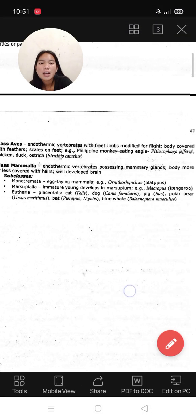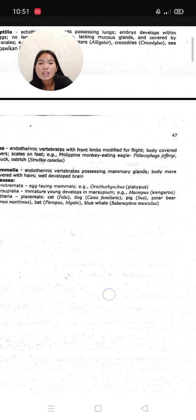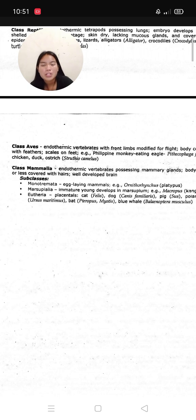class Aves. Class Aves is endothermic vertebrates with front limbs modified for flight, body covered with feathers, scales on feet. Examples are Philippine monkey-eating eagle, and chicken, duck, and ostrich. So birds are a group of warm-blooded vertebrates constituting the class Aves, characterized by feathers, toothless beaked jaws, the laying of hard-shelled eggs, a high metabolic rate, a four-chambered heart, and a strong yet lightweight skeleton. So, this is the class Aves.